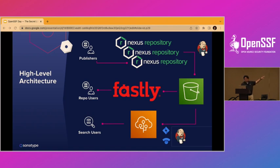Publishers, repo users, these are the people who access repo1.maven.org. That is the host name for Maven Central. And then there are users of search. These are people who are doing more of the research style component metadata lookups. But publishers interact with a Sonatype product, several instances of them. I'll get to how we got to several instances in the year in review.